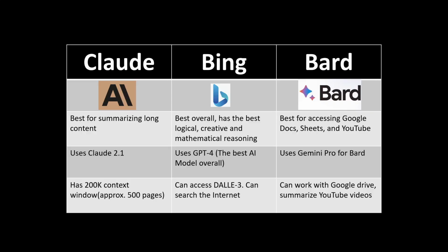So this is the table where we have listed each of the chatbots' pros and cons. So let's start with Claude. Claude is good for summarizing long content. So if you have a long PDF, text file, or even a CSV, Claude is good at summarizing and analyzing that document. The model that Claude uses is called Claude 2.1. You can see it here. And it has a 200K context window, which means it can handle approximately 500 pages of text.